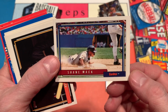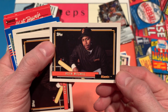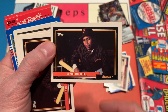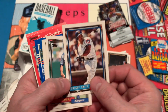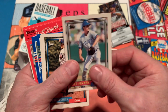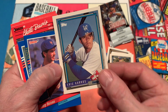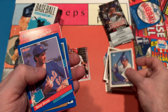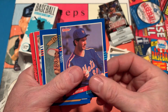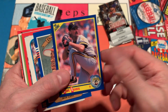We've got Nelson Santovenia, Frank Viola, sweet music. We're a little out of focus here. There we go. Shane Mack, my Minnesota Twins. We got some back-to-back Kevin Mitchells. It's a great shot of Kevin. I got to hand it to him. I don't know if I needed 2 of them, but now I have 2. Dwight Smith from the Cubs, Jose Guzman from the Rangers, Frank Castillo, Eric Karros. Pretty legendary Dodger there, Eric Karros. We've got a Terry Bross rated rookie. The 91 Donruss set. Doug Drabek.